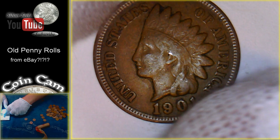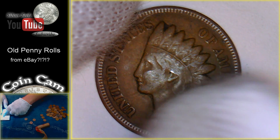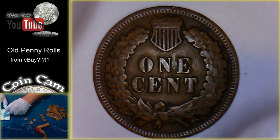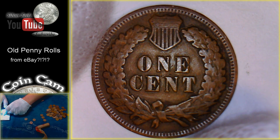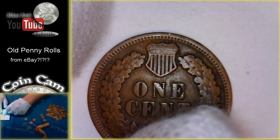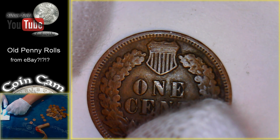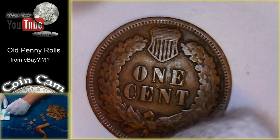I doubt it. Here, real fast. There's the 1901. You can read part of Liberty, so it's like a VG plus, maybe a fine. Not quite a VF. Back of the coin, also, it's about a fine condition-wise. If you look at the shield, the wear and the lines in the shield, and how much they mesh together, the vertical and the horizontal lines. So it's about a fine condition-wise. So there's a 1901 Indian that's in fine condition.